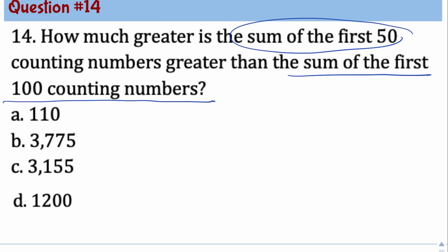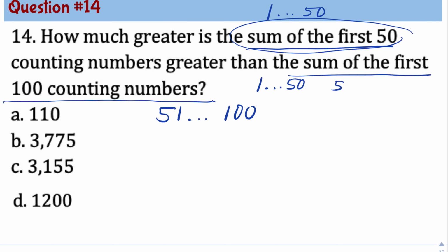To find the difference between these two sums, we're simply getting the sum of the numbers from 51 up to 100. The reason for that is, for the first set, the sum of the first 50 counting numbers, that's 1 all the way up to 50. For the sum of the first 100 counting numbers, that's 1 through 50, and then we also need to include 51 all the way to 100. So we need to find the sum of the numbers from 51 to 100. And that is an arithmetic sequence because the number increases by 1 each time.